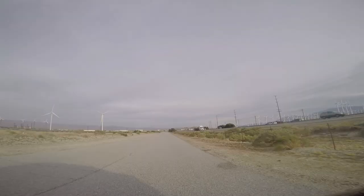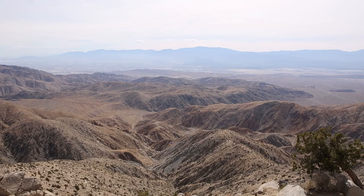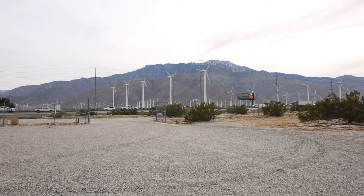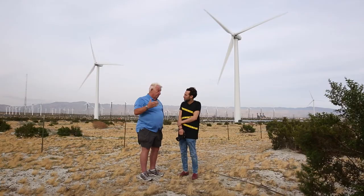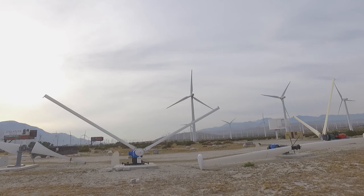The San Gregorio Pass area, which is what this is, is one of the windiest spots in the country. Just this pass area. And so we get very consistent winds. In the whole of the U.S., or just California? Both California and the U.S. It's a very concentrated area, just a very small area, but it's one of the windiest.